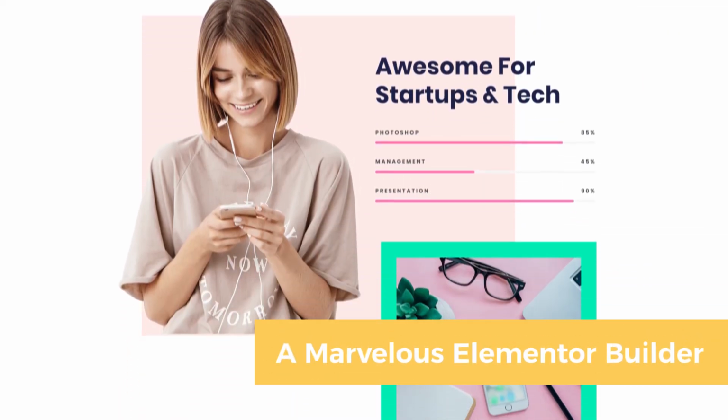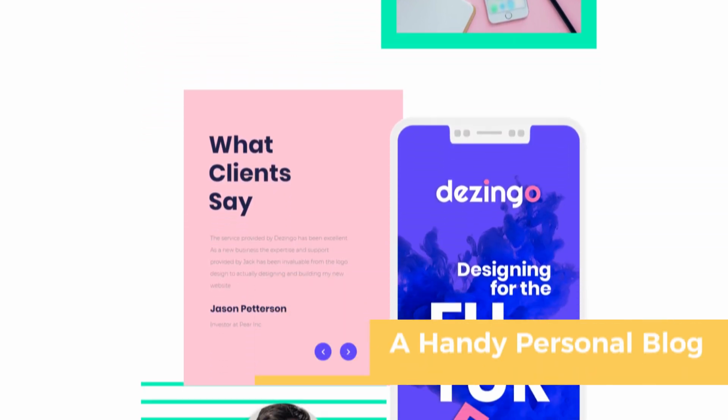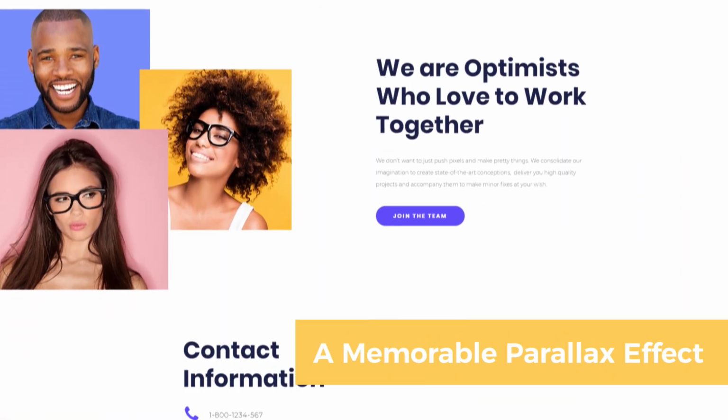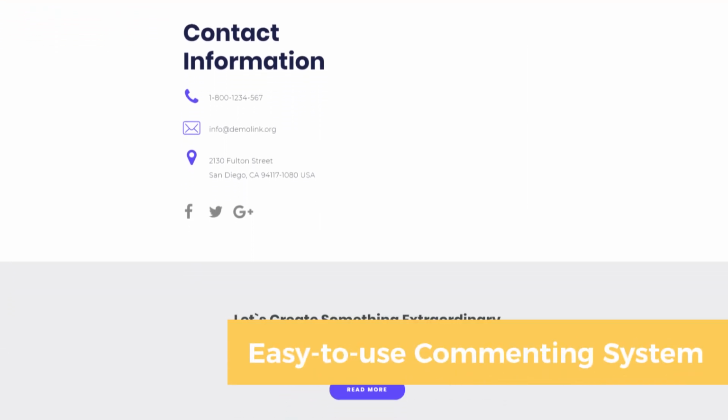A marvelous Elementor builder to provide you with a drag and drop functionality. A handy personal blog feature to share some engaging details. A memorable parallax effect to win the heart of every visitor. Lots of impressive cherry plugins. An easy-to-use commenting system.